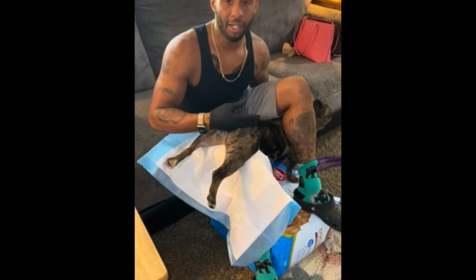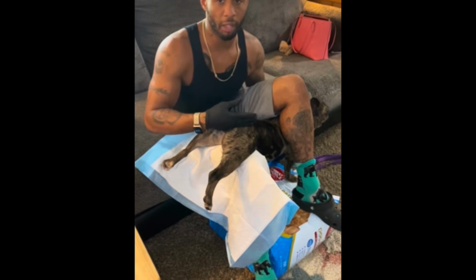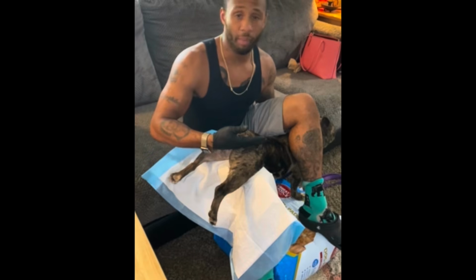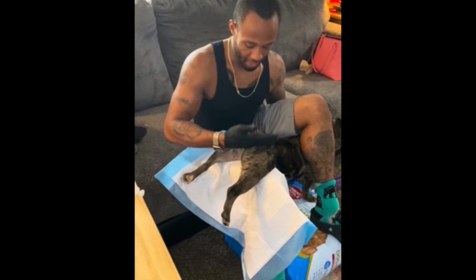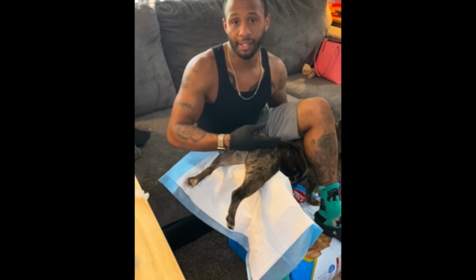Once they're done, what you want to do is put it straight up. You know, hopefully she used the bathroom before you did it, so she doesn't have to use the bathroom right after you AI her. But you want to put them in the cage and make sure she doesn't have too much activity, moving around, running around, jumping and stuff of that nature. So now I'll go ahead and put a timer on and sit and wait.